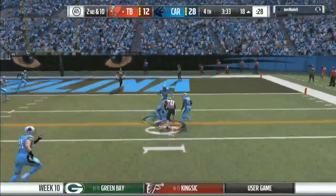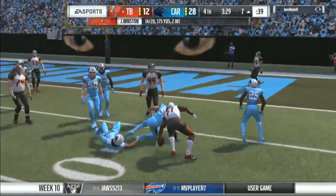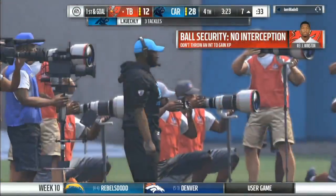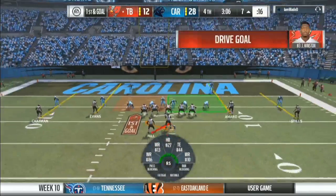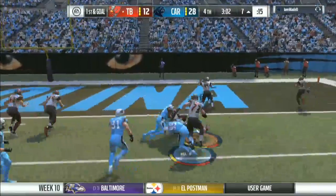On second down, Winston again. A dump off now to Hill. And brought down, but not before they get it inside the 10 to the 7. It's a good gain of 11, sets them up first and goal. We always talk about having to read defenses and how complicated that is. Well, this was an excellent read. Read the pressure and got rid of the football before it even got to him.